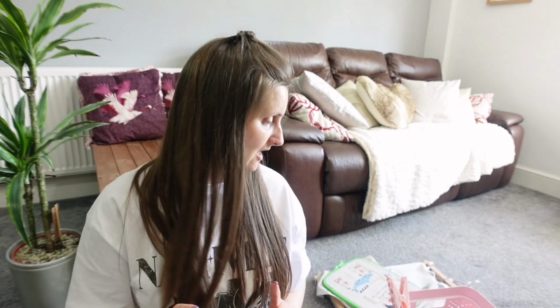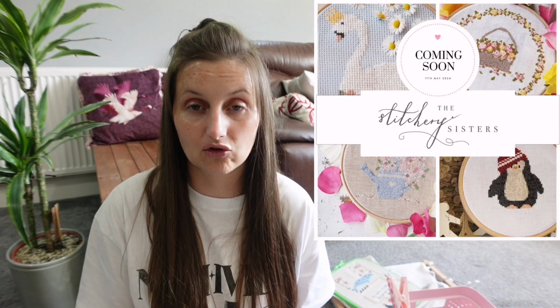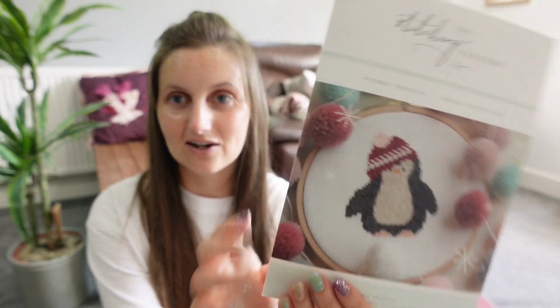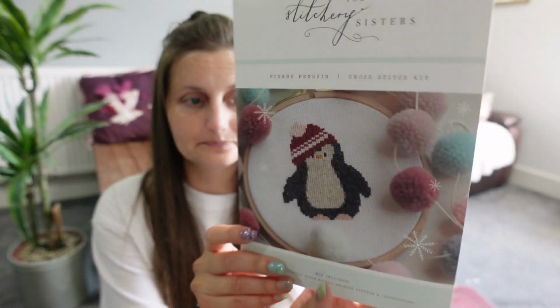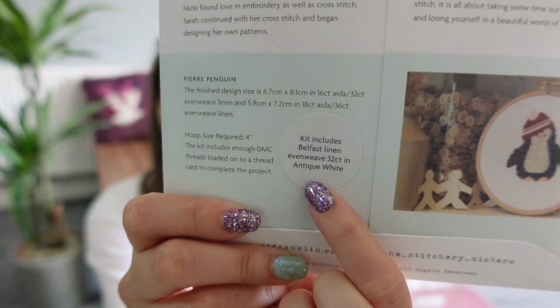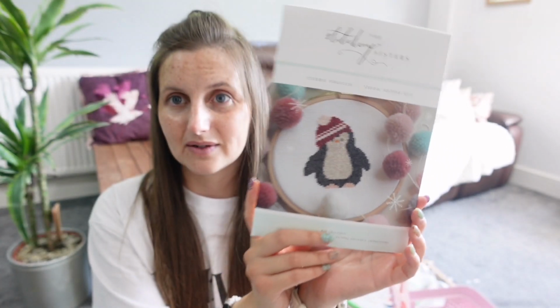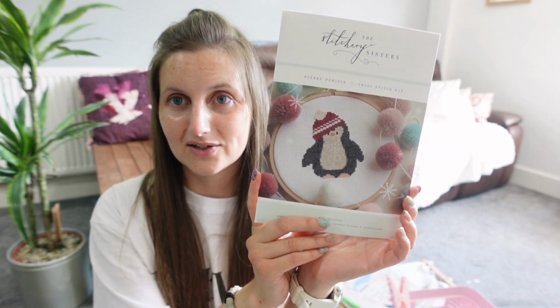Speaking of Jolly July starts, I have received some gifted haul. So everything else that I'm going to show you is gifted. The Stitchery Sisters, Nikki and Sarah, contacted me recently and asked if I would like to try out one of their newly launched cross-stitch kits. They were very generous in letting me select the design that I liked the most, and I absolutely loved Pierre the Penguin. So these are lovely kits. The packaging is beautiful. My kit is with 32 count linen. That is what I picked. So yeah, absolutely love this design. So cute.